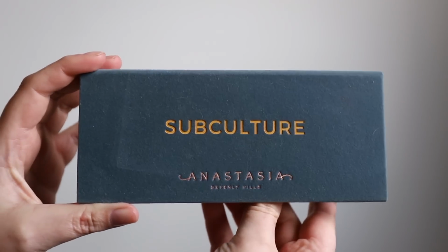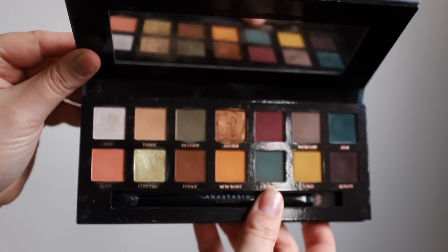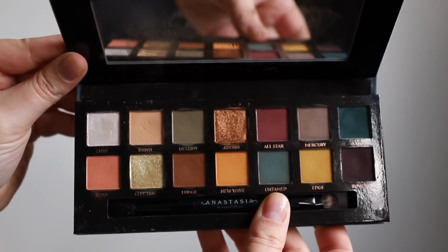I'm just dropping brushes absolutely everywhere. This palette, look, my issue with it was there's a couple of shimmery shades. Again, this is very similar to the Modern Renaissance. Hang on, I'm trying to figure out how to do this lighting because I want to accurately show the colors, but I'm also struggling with this morning light. I usually film in the afternoon.